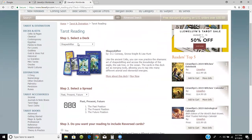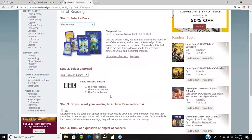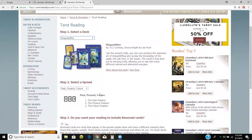So first, I'm going to select the deck that I'm going to use. I'm going to start out with this Shapeshifter deck because I just think it's an interesting deck, and we'll look at another one after this. But the intention is for this reading to be pertinent to anyone who happens to be watching. So if you're watching this, it's pertinent to you.